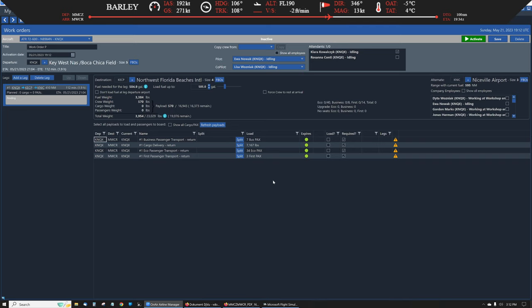We might not get to finish this one. But we don't have any payloads for KCP, so we need to go get some. 124.3 for Barley 01. But I did. So this is an out and back route. So it's the same thing. Barley 01 Central America Center, continue to Mambi as planned. Yeah, we're working on it. So now I want to make sure that I get my passengers first. And these hold 62.